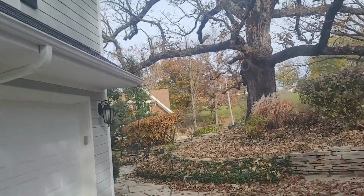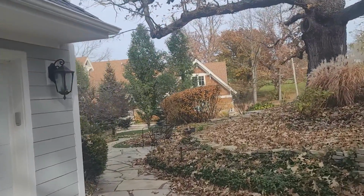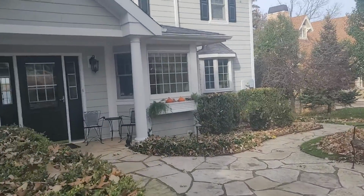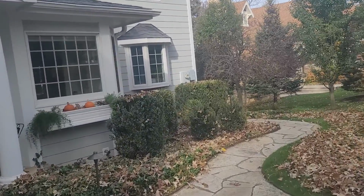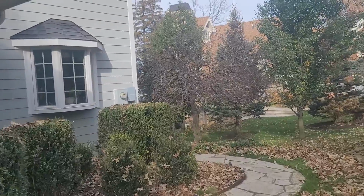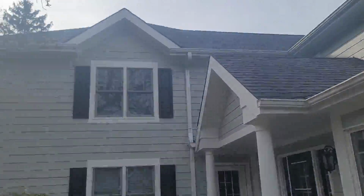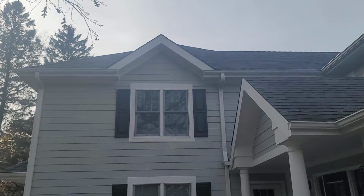So this roof here is probably in the range of 15 plus years old. Not sure how it's aging, but if you come over here, you can see the north side and how it's got a lot of algae growth. That's a sign that your shingles are starting to dry out. You got the black algae, Gloeocapsa magma is the scientific name for it. It's all up in this area here.